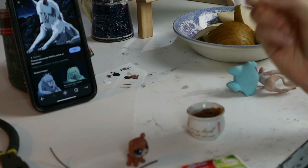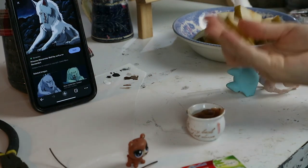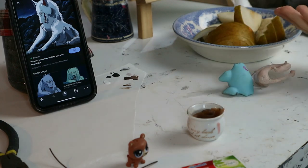Got myself a little snack too. Asian pears. My mom bought like at least 20 of them, so I need to eat them all the time now. All I eat now is Asian pears.